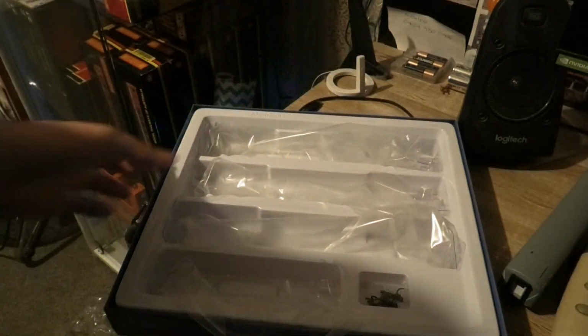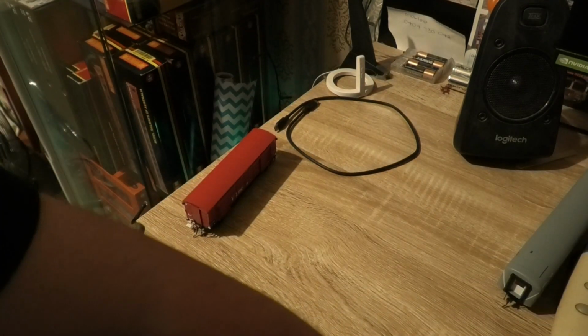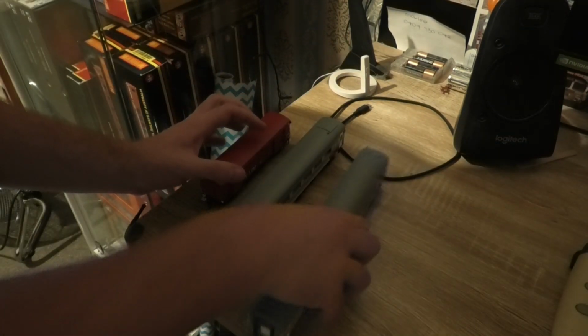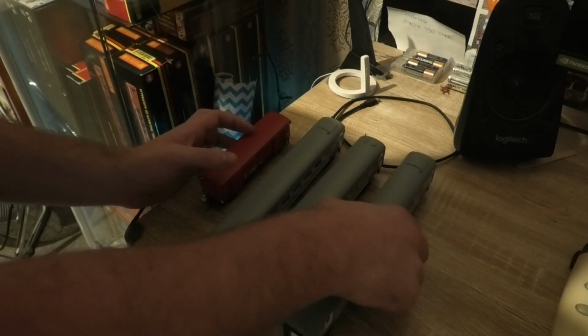So there we go. Pop these all to one side, cross fingers that none of them roll over. Let's put them in the proper lineup. That'll be that, then the buffet, and then of course the first class.